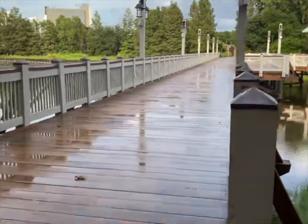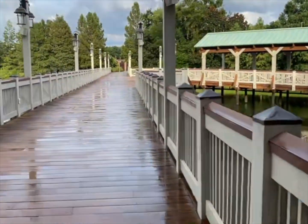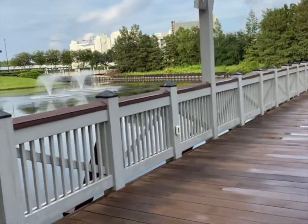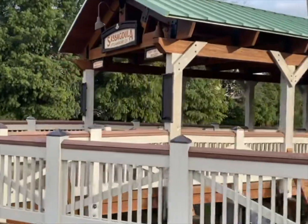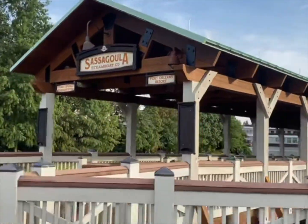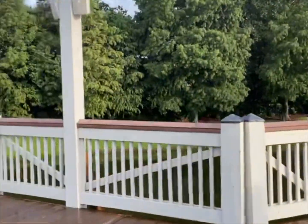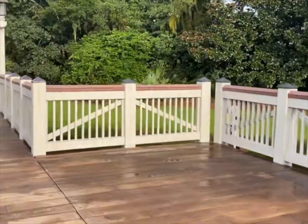On this walking path on your way over to Disney Springs, off to your left you will catch a glimpse of some of the good neighbor hotels that are located near Disney Springs. To your right, you'll catch a glimpse of Saratoga Steamboat Company. This is the boat launch that'll take you over to Port Orleans Resort and to a more central location down in Disney Springs.